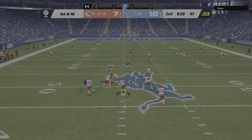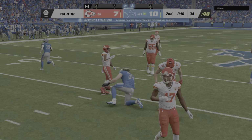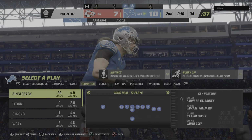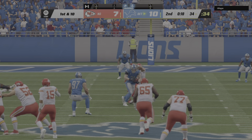Mahomes now on 1st down. Trying to find his tight end, Kelsey, and it's intercepted. It's the linebacker, Alex Anzalone, and the Lions are going to get this back to their own 34-yard line. But just a lot going on there in the middle of the field, and this one winds up a turnover.